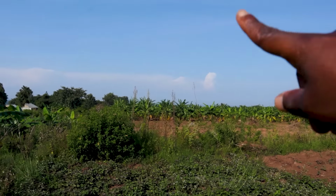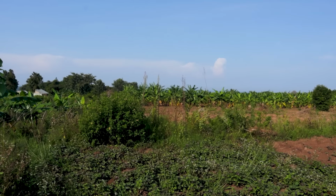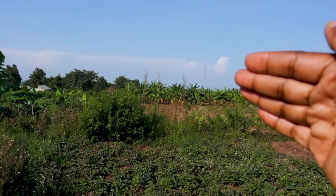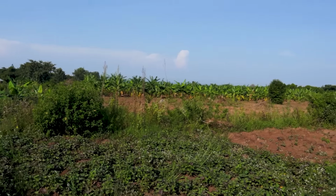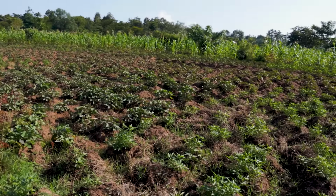Again, it's not far away. You guys saw me walking. You can see the banana plantation right here, and beyond it, you would see the farm. In fact, if the banana plantation wasn't here, you would see the tanks. But because of the banana plantation, you can't see the tanks. But that's what I'm thinking. We're going to put alfalfa right here.